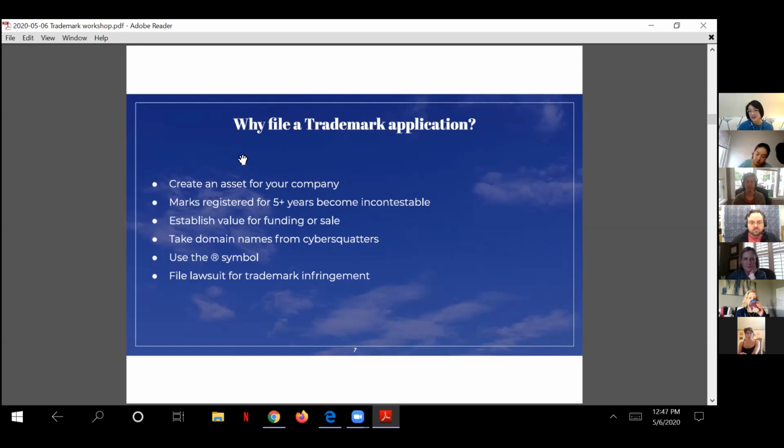Another reason to file a trademark application is it can establish value for funding or sale. So again, you're creating an asset, and it's something else that adds to the value of your company. Once you have a trademark registration, you can take domain names that include that mark away from cyber squatters. So that's sort of a nice thing to have in your arsenal. Of course, you can use the circle R symbol. And finally, you can file a lawsuit for trademark infringement.